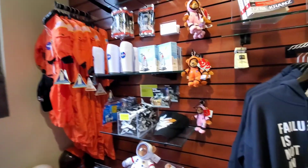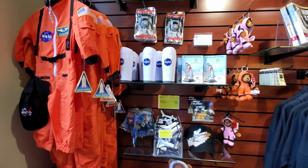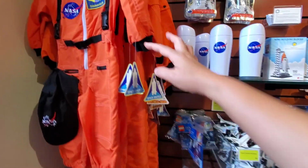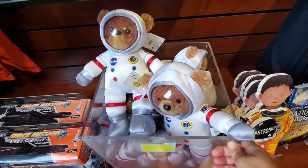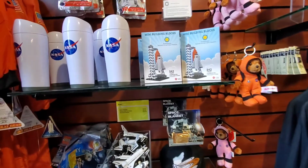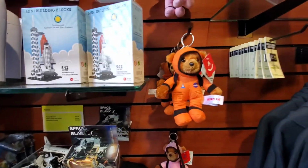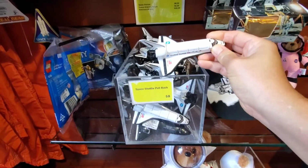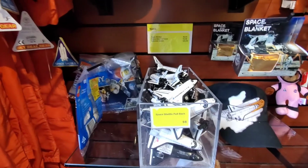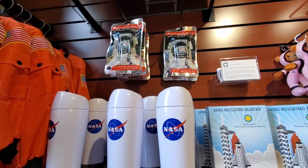So these are all souvenirs. I guess they have these from the Air and Space Museum too. Space suits, NASA space suit, two helmets, and a little astronaut teddy bear. It's cute. NASA cups, NASA cupcakes, and logos. Logo blocks and keychains. And the space shuttles. The mini space shuttles. And astronaut ice cream. That is the astronaut ice cream.